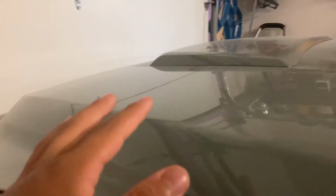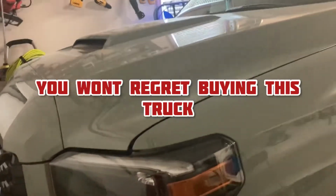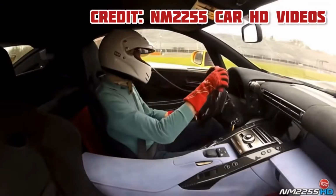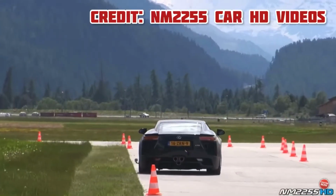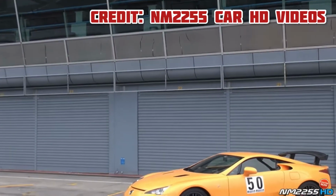So you can see it's a V8 right here, the whole big V8 right here. Wow, I mean, to be honest, the sound of the V8, that's the best sound that you can hear, for real. Unless you buy a V10 car, which sounds better. But a V8 sounds better than how much my Honda Accord has.